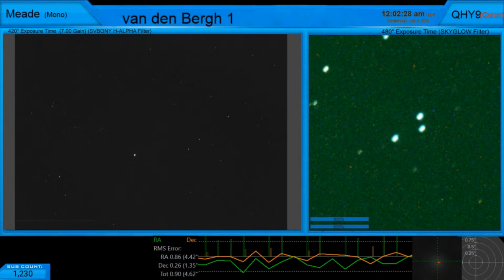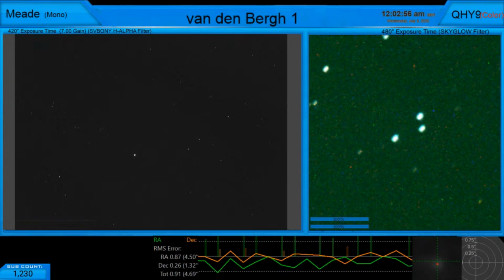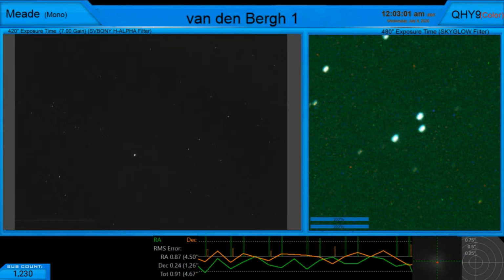Vandenberg 1. So who knew there's another object catalog, which is this one right here. And what it is, it's these three stars right there. It is 1990 light years away from our solar system. Its apparent size is 9 arc minutes. Its corresponding physical diameter is 5 light years. So these 3 stars that you see here, the distance between all the stars is 5 light years.